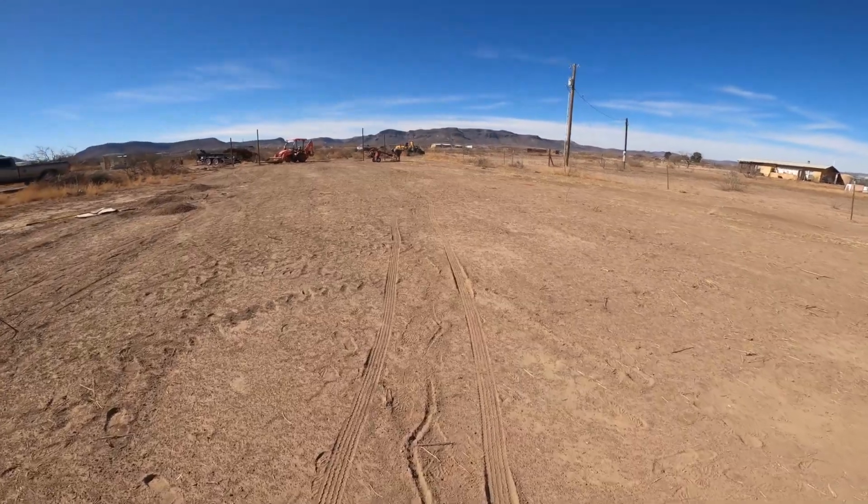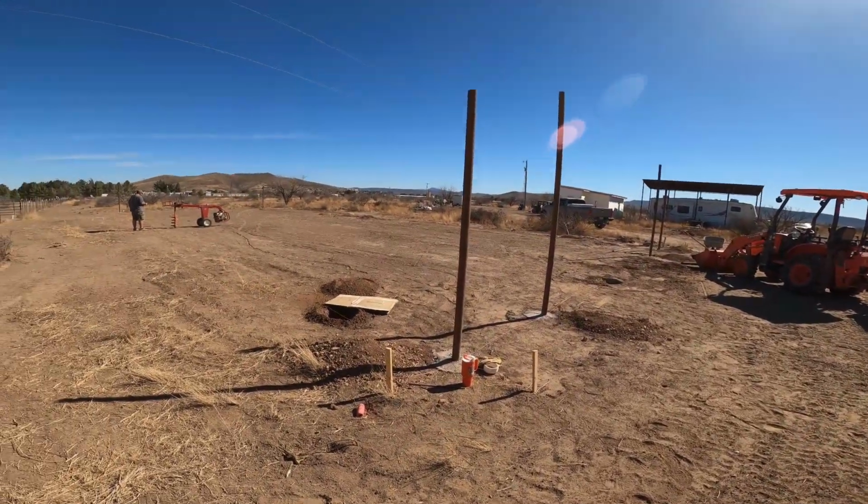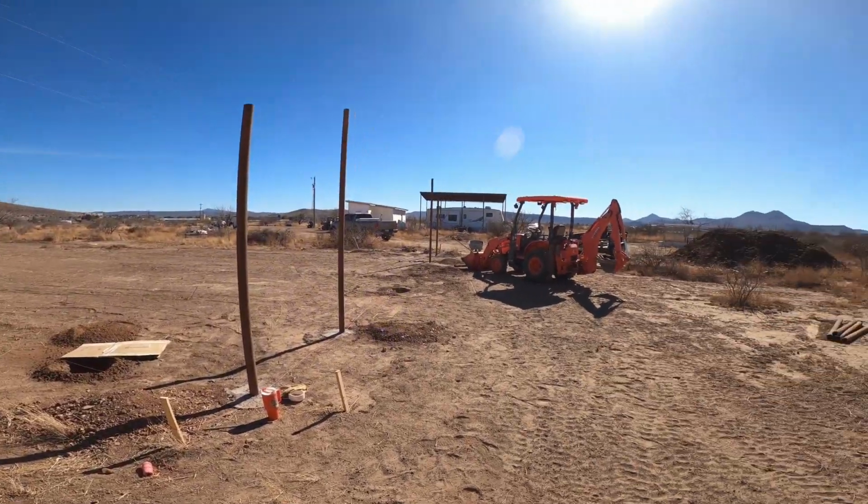Let's see where he's at. Get this second half done. It started off pretty chilly this morning, but the high today is actually 72 degrees, which is unbelievable as it is February 1st today. And look at this, short sleeve shirt. It makes dreaming about spring feel that much closer.